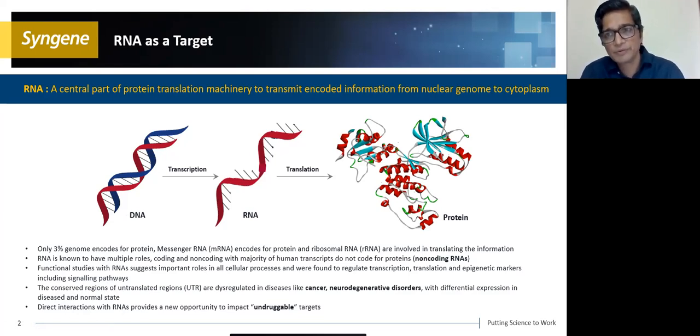With the completion of the Human Genome Project, it was realized that only 3% of the human genome actually encodes for protein. And we all know that RNAs play a major role. So far we have understood that RNAs encompass mRNAs, which encode for the protein, and the ribosomal RNAs, which are involved in translating this information. Well, there is more to it. RNAs play multiple roles, called coding roles as well as non-coding roles. And in humans, the majority of the RNAs actually have a non-coding role, what you call non-coding RNAs.